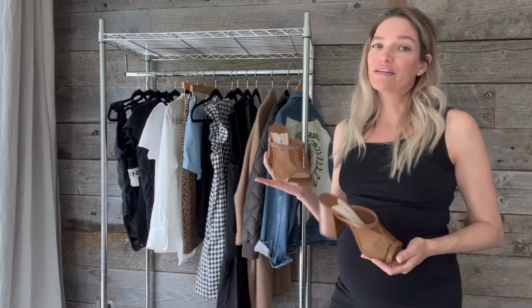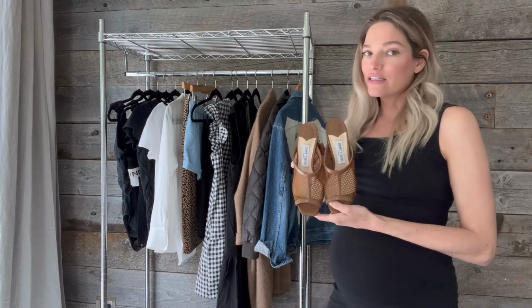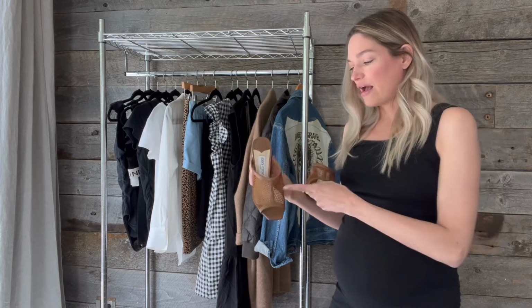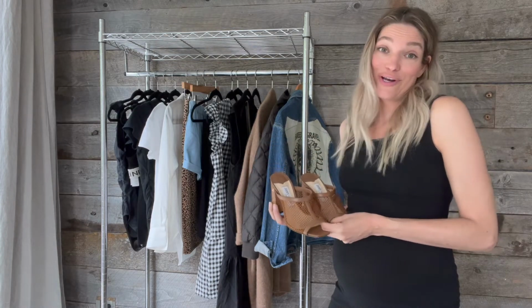I can walk around in the grass. You're not gonna sink in. So something like this I would recommend. And again, for spring, summer, having it have the mesh detail and be breathable just is a really good option.